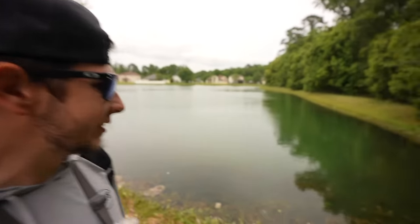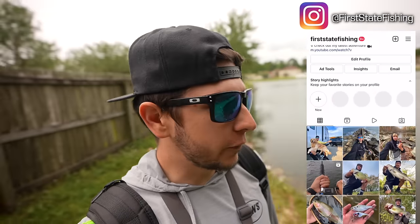It is a beautiful day out here. It's supposed to storm a little bit later, but we are doing some pond hopping in Florida. And this is a place I literally just found on Google Maps, and I did not know how to get here, but there was a hole in the fence. And this is what we got behind us. This looks pretty good. So this is gonna be the first spot we are fishing today.